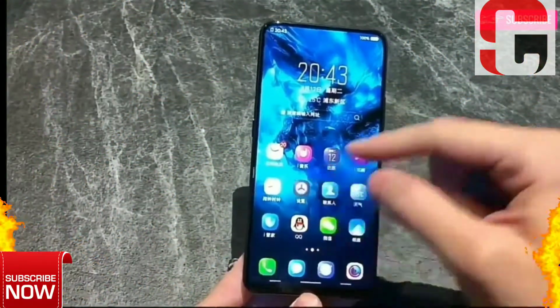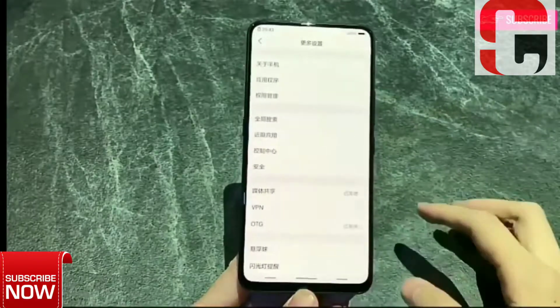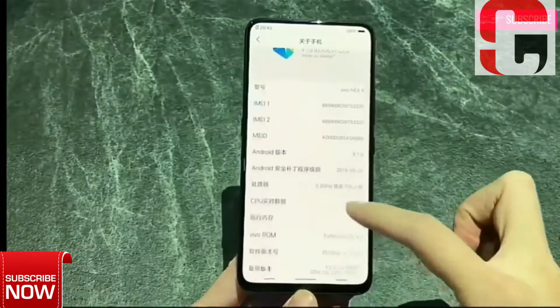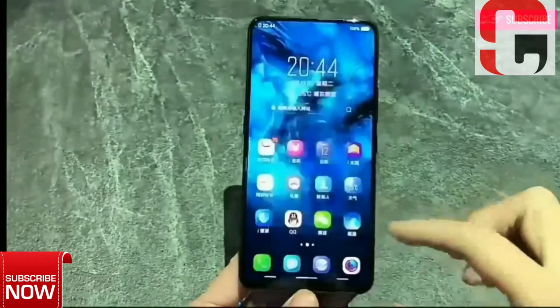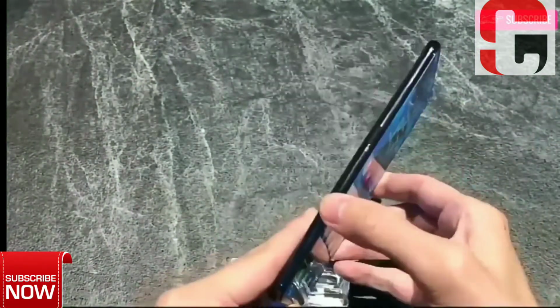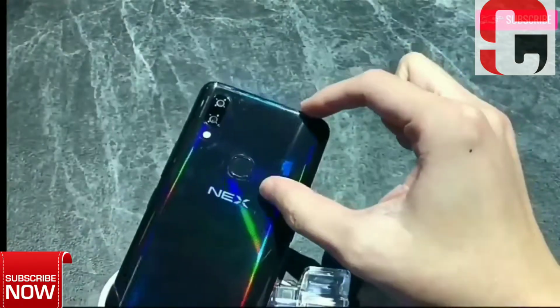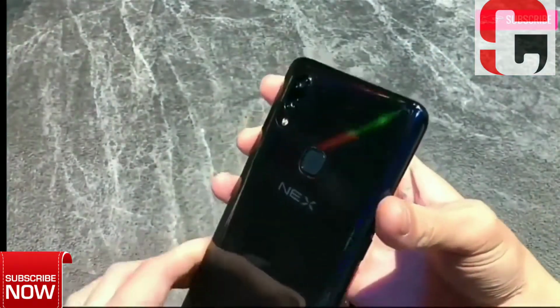The Vivo Nex A will run on Android 8.1 Oreo, with FunTouch OS 4.0 skin on top. The device will feature a 6.59-inch Full HD Plus IPS LCD display with an aspect ratio of 19:9. The Nex A will sport a rear-mounted fingerprint sensor.